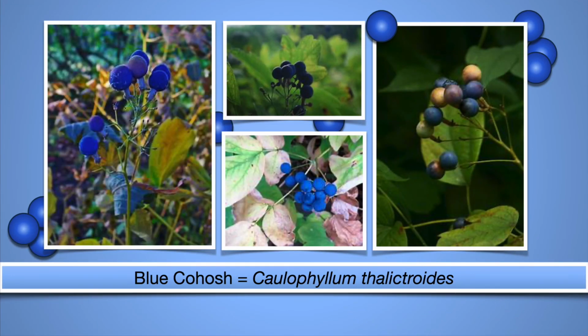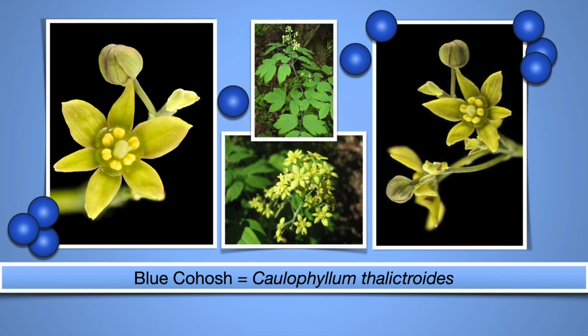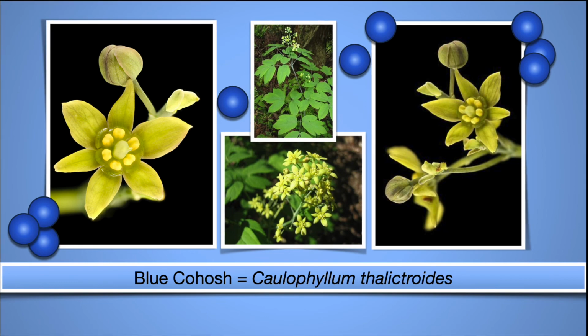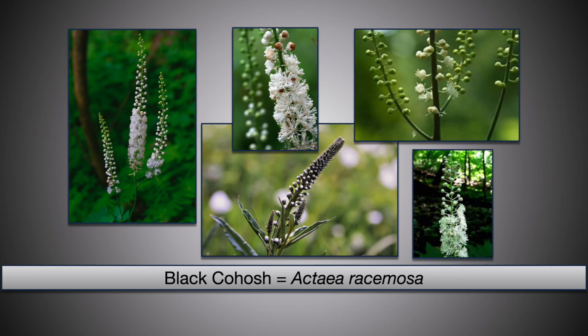This is blue cohosh. And we'll see some in bloom. This is blooming right now. Here's a blue cohosh that's coming into bloom. It has a little yellow flower. And I think when we go to the creek, we'll see some in full bloom. Blue cohosh, there's black cohosh.